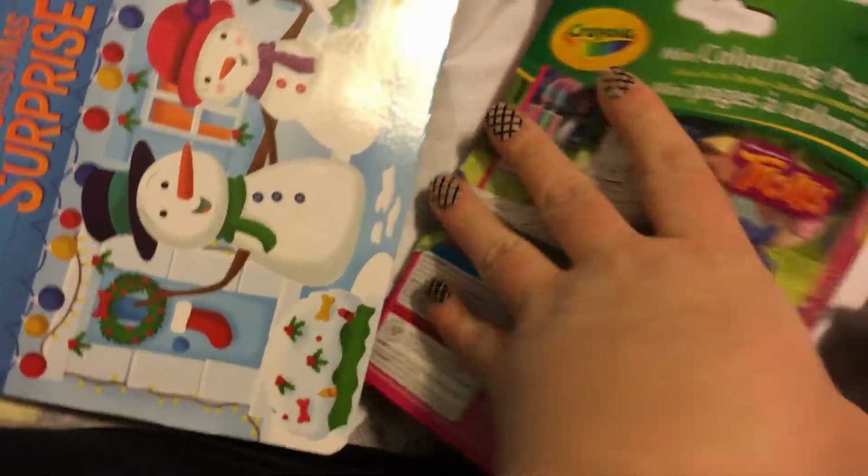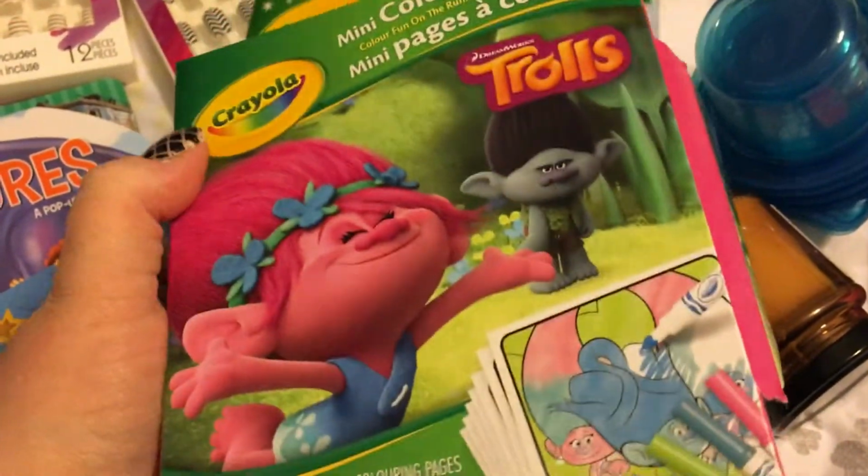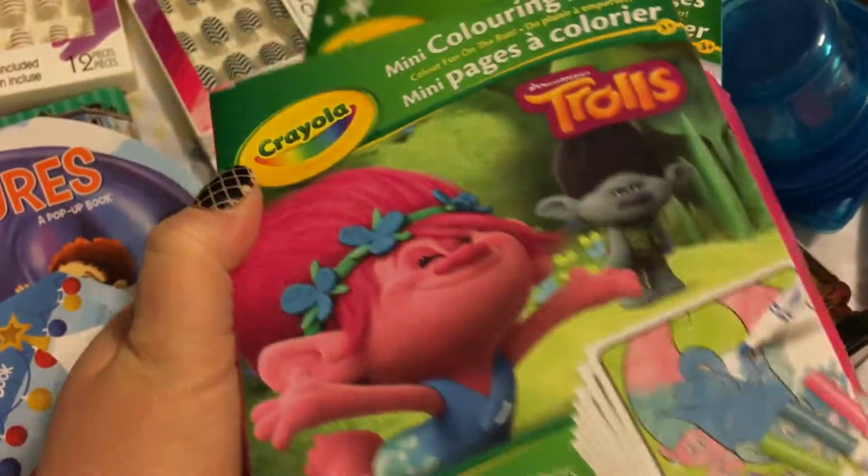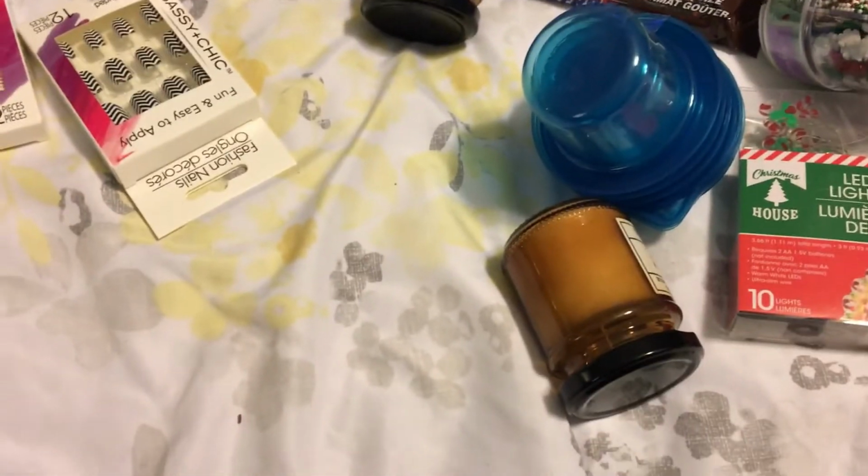So I didn't see any others. I just saw the Trolls and the Frozen, but I'm sure they probably have more. Sorry for the glare, guys. It's my light. I just didn't really dig any further after I grabbed these two here. All right, so I just cleared out the kids stuff.